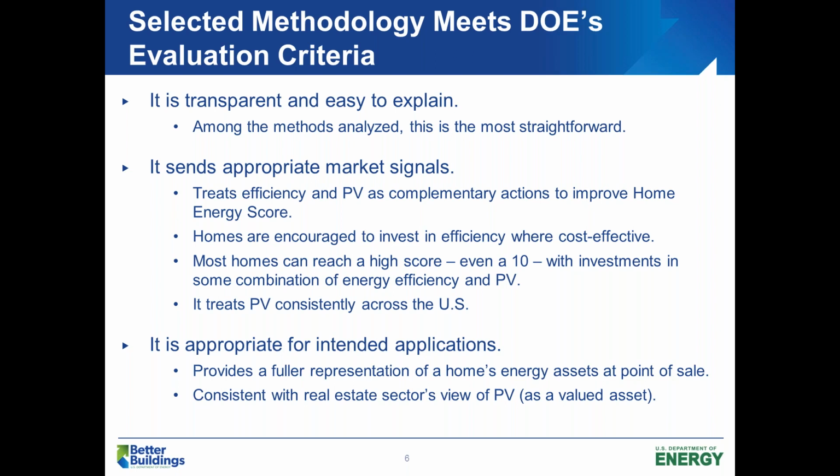And we think it's also appropriate for what the purposes are of the Home Energy Score. It's not a code compliance tool. It's not suggesting how PV should be incorporated into code. It's just providing a fuller representation of what that home has to offer at point of sale and what's going to go to the future, to the buyer of that home.